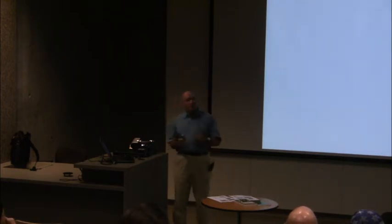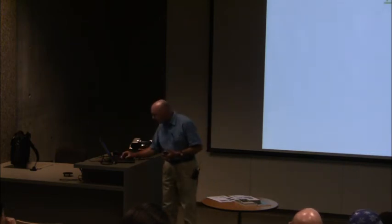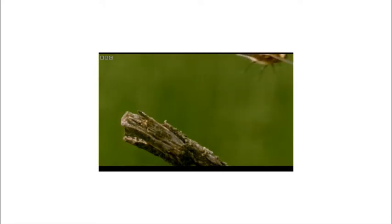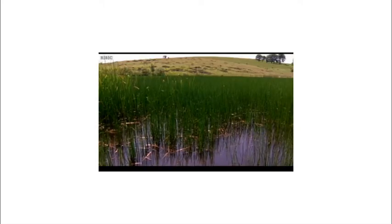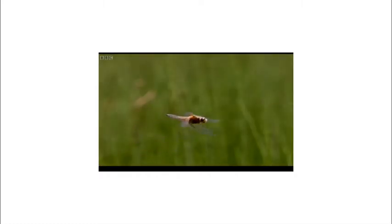So dragonflies are amazing flyers. I'm going to show you a couple of quick videos just to show you how amazing they really are. So these are all sleeping dragonflies. So in the morning, it's cool. So most insects, remember, they're cold-blooded animals. If they're cold, they don't fly very well. So they lie there and they wait for the sun to come up to help warm them up, but they can also move their wings very quickly to help warm them up.